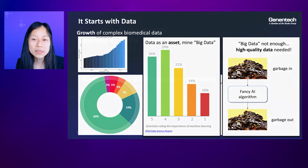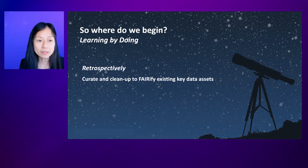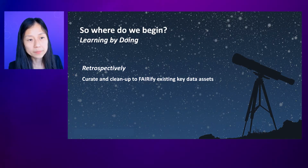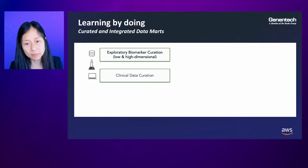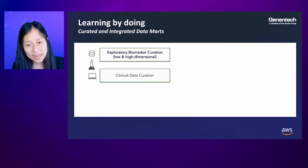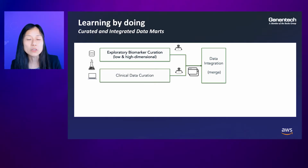So where do we begin? As I mentioned previously, we retrospectively curated and integrated existing data for primary and secondary data analysis. And throughout this process, we learn things that can be fed into prospectively. So this involved finding the data, organizing and tagging the data with the proper metadata, and storing it in a central system. Then also data cleansing, correcting mistakes or discordance in data, transforming to standard formats such as SDTM, and also harmonizing the data to terminologies and standards such as the GDSR. So once that is done, you're then able to integrate the data from different data sources. And from that point, data can then be used in analysis.